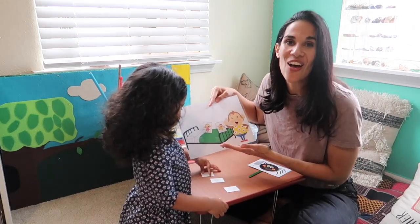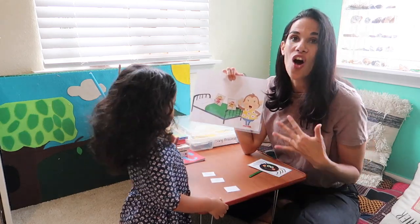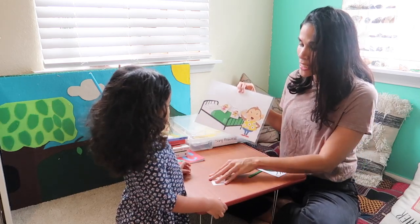And you continue the song and let the child fill in the missing parts of the song as they sing them along with you, which helps with speech. Now, Gabby, let's do another song.